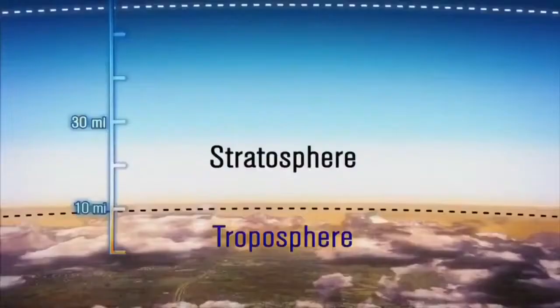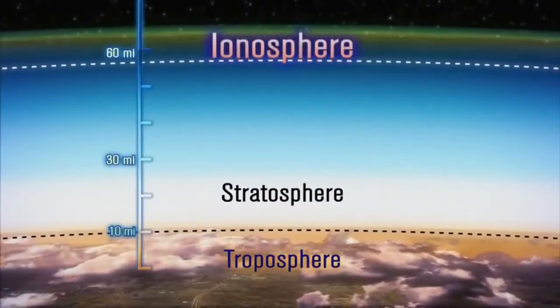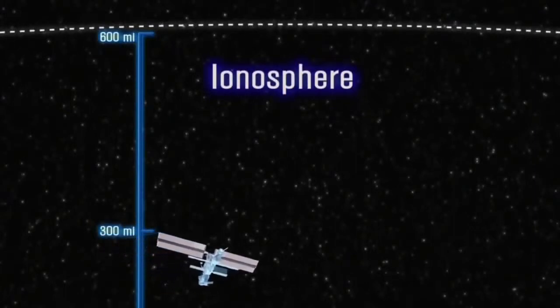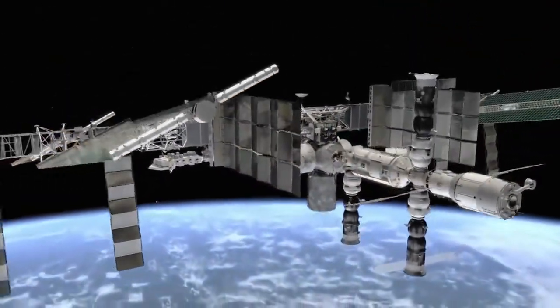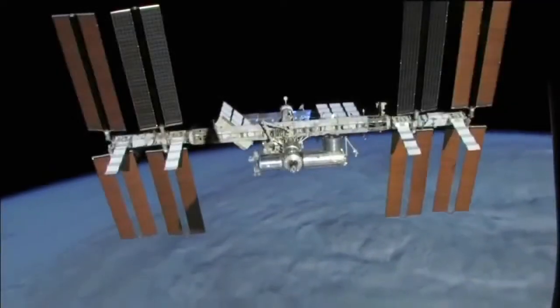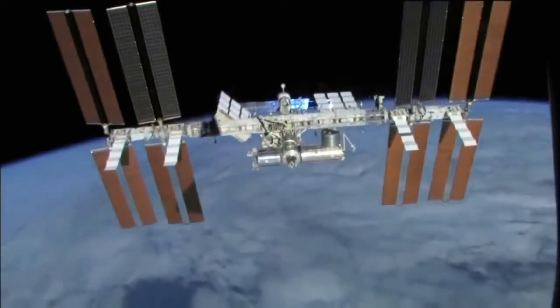Eventually, the balloon cannot rise any higher. But the ever-thinning upper atmosphere, including the ionosphere, extends another 500 to 600 miles, even beyond the orbital height of the International Space Station, which circles Earth at an altitude of between 200 and 270 miles. From here, the ISS looks down on the planet.